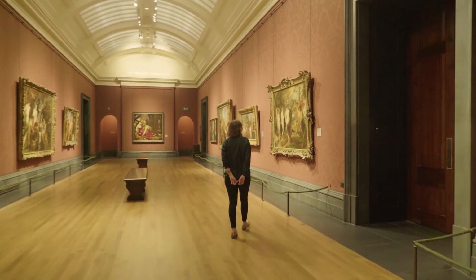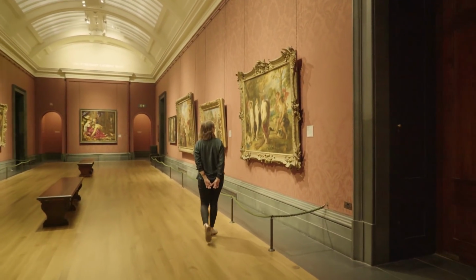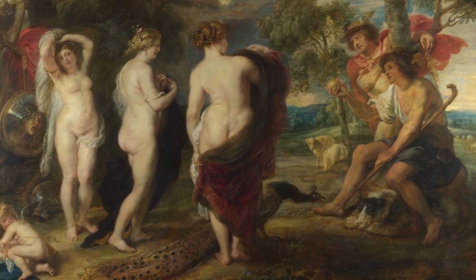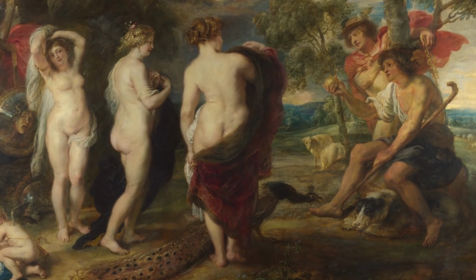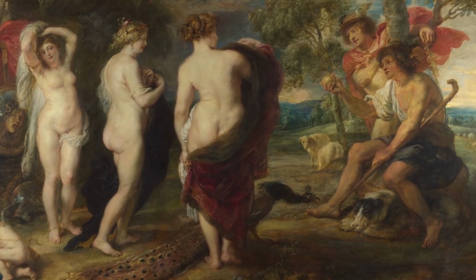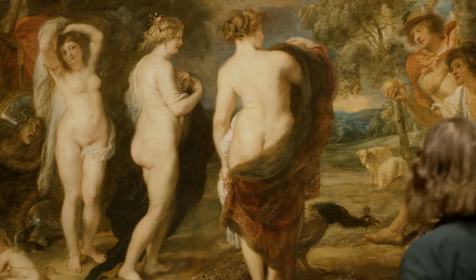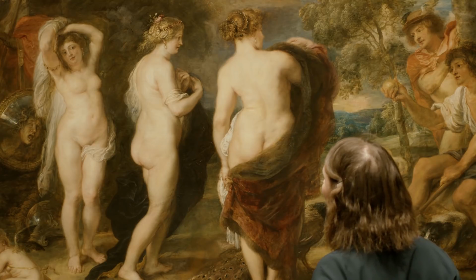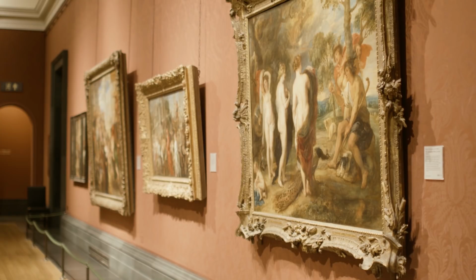In Rubens' Judgement of Paris, we see our protagonist, Paris, at the right-hand side of the picture, and in his hand he's holding a golden apple. So there was a dispute between the gods at a wedding, of all places, as to who was the most beautiful goddess. And the three goddesses we see in the picture, Venus, Minerva and Juno, very, very much wanted to be crowned the most beautiful goddess.